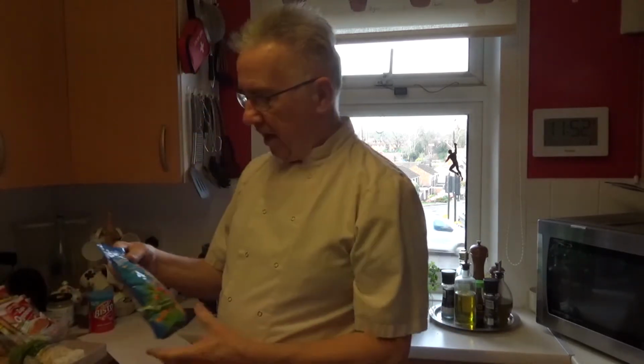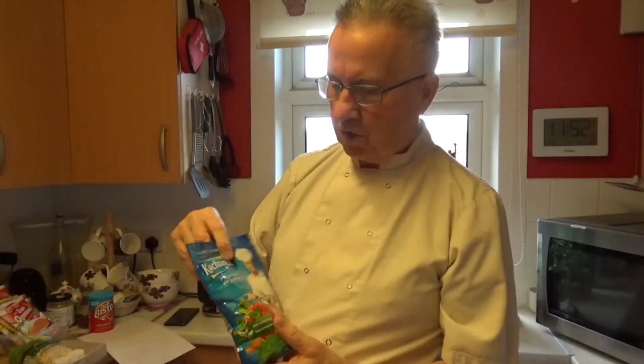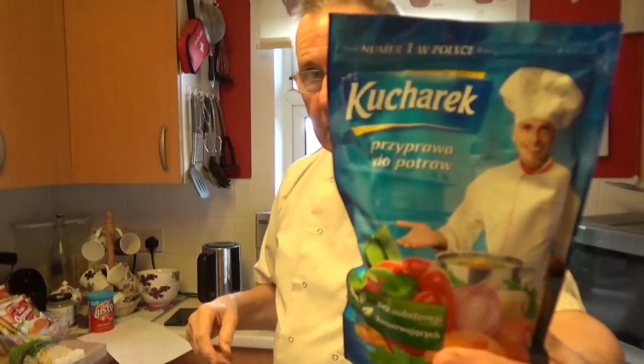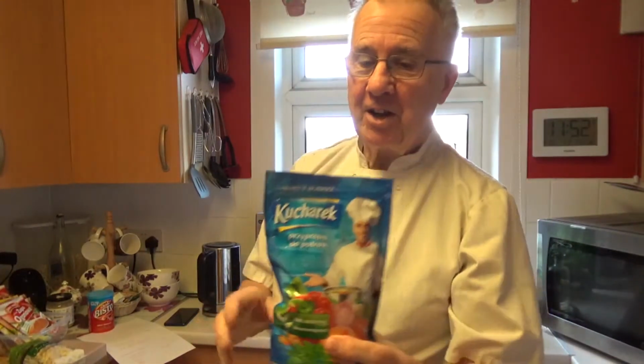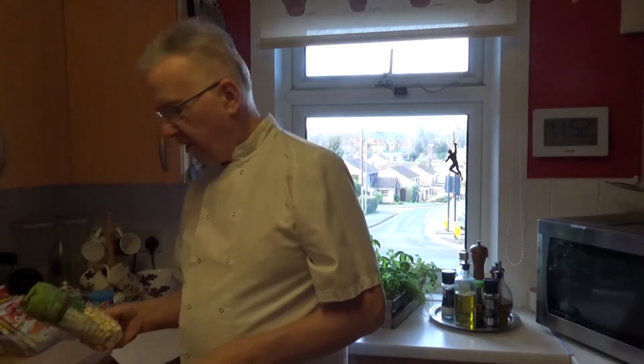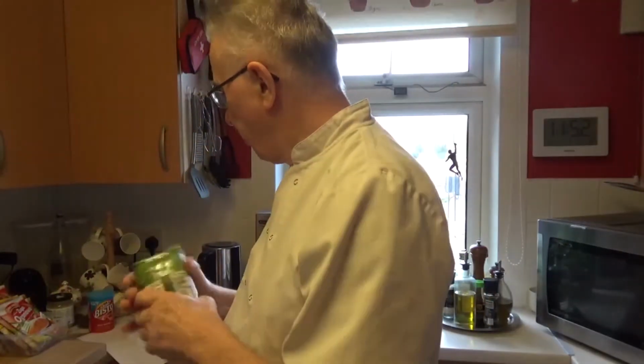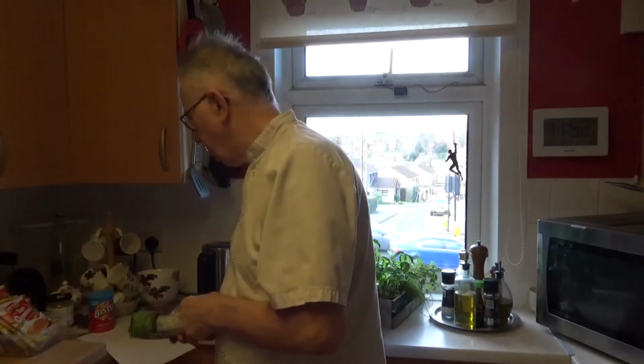And I keep some cooking condiments. This is ideal. It's rather like a Knorr stock cube, ground up. I won't pronounce it. Ground up stuff for putting in soups and things like that. Makes it very much tasty. I've got some fasola beans, Polish ones, which are good for fasolka po bretońsku, which is a very nice Polish dish. Produces a little bit of gas, but it's a lovely Polish dish.